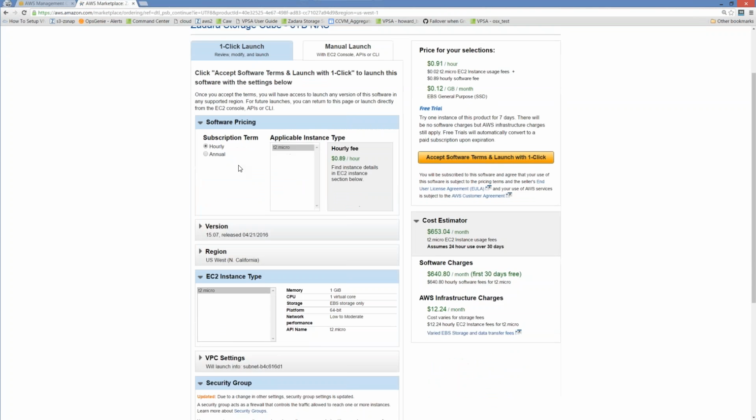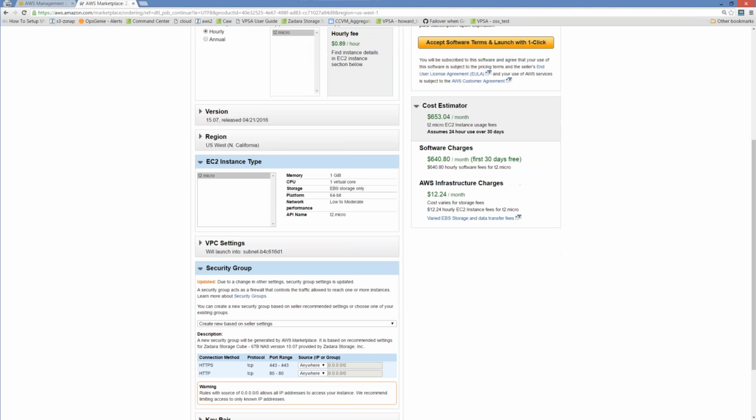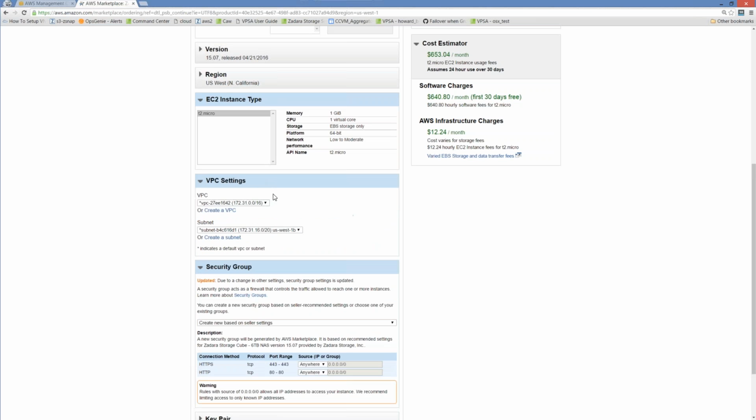And then just review what you want to do for your region. So double check here. This is the Northern California, and the instance type is going to be a T2 micro, and this is used to configure your VPSA. Once you have it all configured, then you can basically stop that instance. You want to make sure you have the correct VPC. So here I have two VPCs. One is a 10.0 and a 172.31. So make sure you select the correct one.